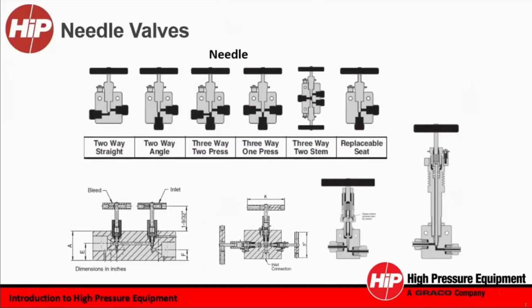The port on the left, or the low port, should be used as the inlet, so pressure rests against the tip of the stem when the valve is in the closed position. This is recommended in most applications. Although the valve can be used bidirectionally, using the low port as the inlet will increase the packing life over time. The two-way angle pattern has the inlet port on the bottom of the valve and the outlet on the side.